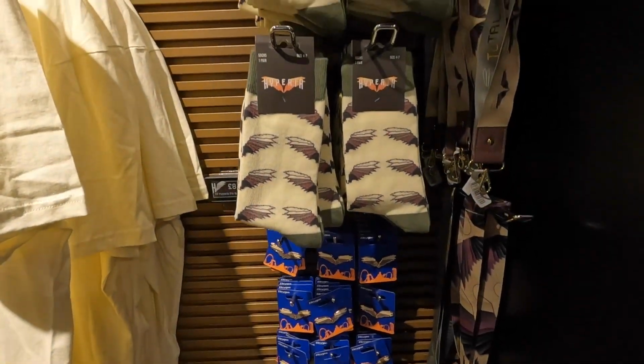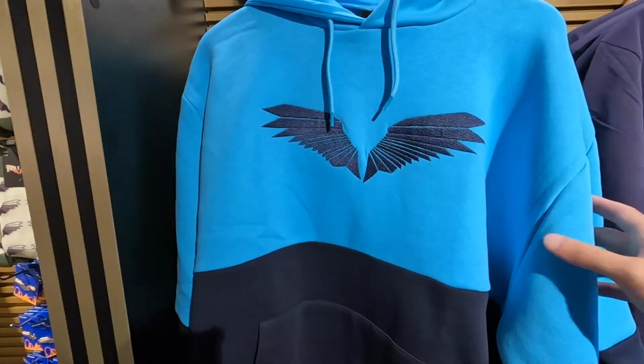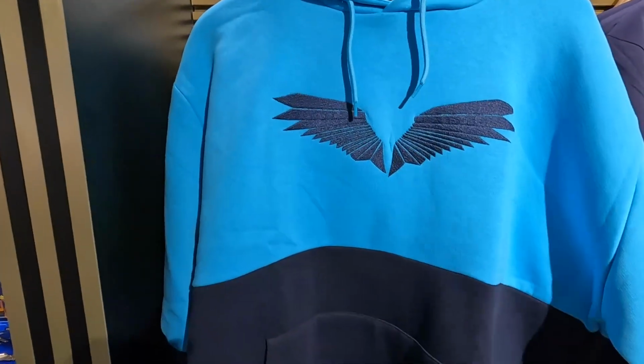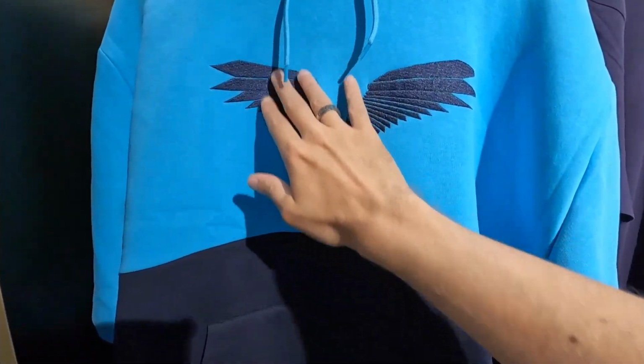Some more pin badges and socks and lanyards. Again, all different colours. And then you've got another hoodie here. That's pretty cool as well. I like the blue. Not too sure on the two-tone effect here. That's all nicely embroidered though, just the wings on there. £55, nothing on the back.